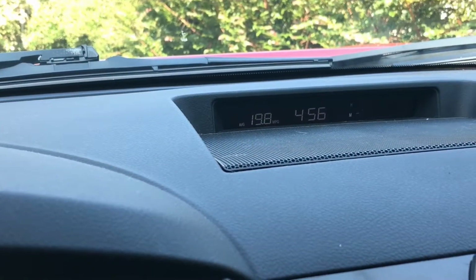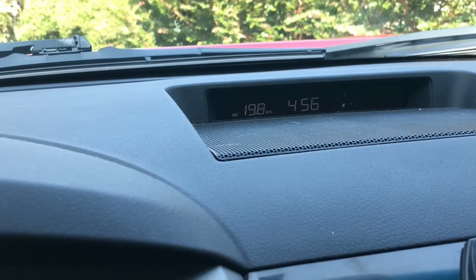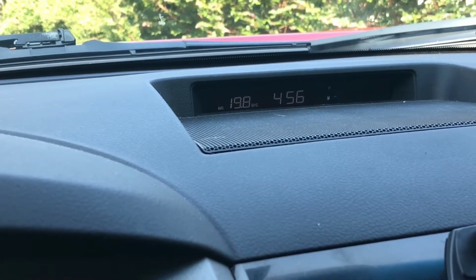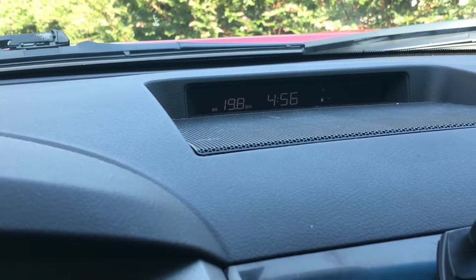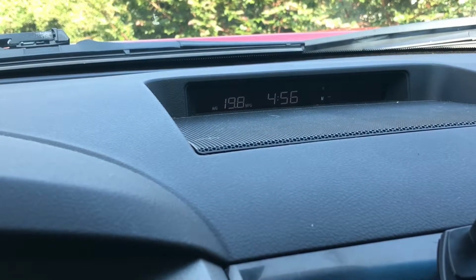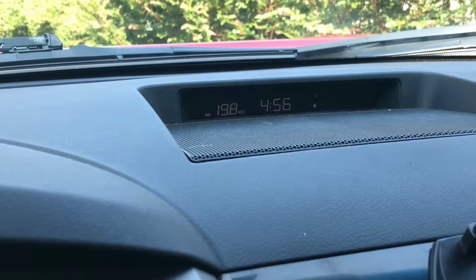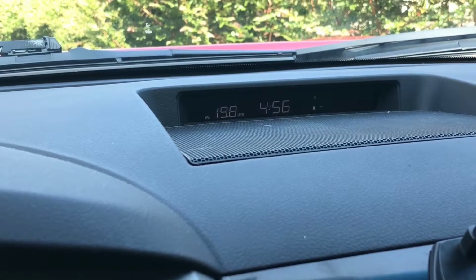All right, day two. Our mileage is at 19.8. Same route to work and back, and did a stop off at a CVS to pick up some stuff, which added maybe a mile and a half to my trek, all city. And we're looking at 19.8 for today. So, day two, not too bad.